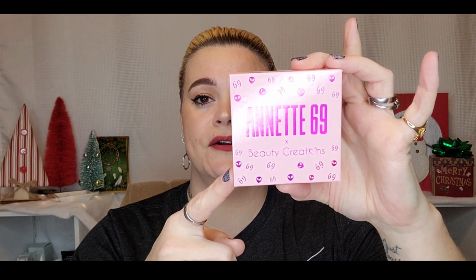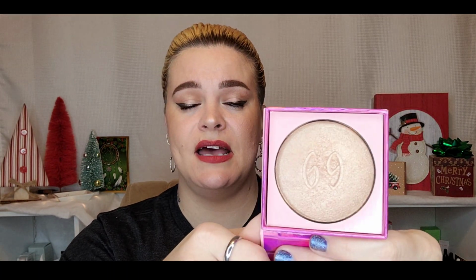Next up, I got this in a Tribe Beauty box, I believe. It is the Annette 69 and Beauty Creations highlighter. And I am going to pass this along only because, I mean, I've had it for all this time and I think I literally used it once. This is another one that's more kind of hard pressed. Again, it's really, really pretty, but hi, how many gold highlighters does one person need? Moving along, we're going to pass it along.